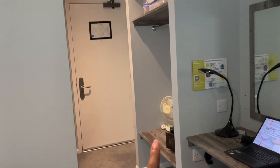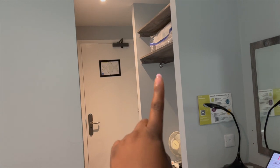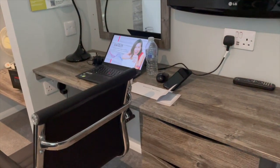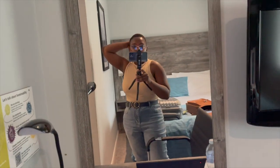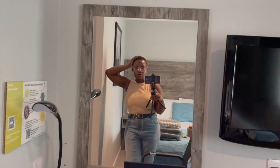This area here is like the cupboard space if you came in with things that need to be hanged or whatever, and then we come back to the workstation, which I need to come back to and do a bit of work. So yeah, that's about it, guys. Let me go down and have some breakfast.